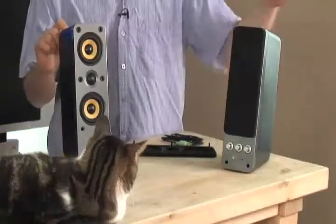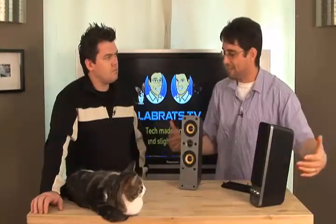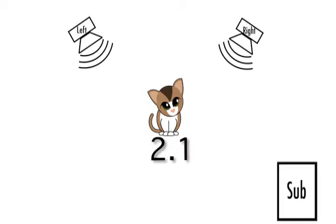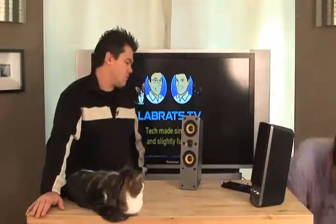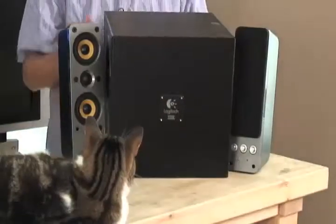This is your left channel, this is your right channel, and it's all converging on your ear over there. But the bass sound doesn't have to come from here and doesn't have to come from here. In fact, it can come from another place in the room altogether. And so what happened then is they broke that part off. They put all the bass off into a new component called the subwoofer, which is this gigantic box.